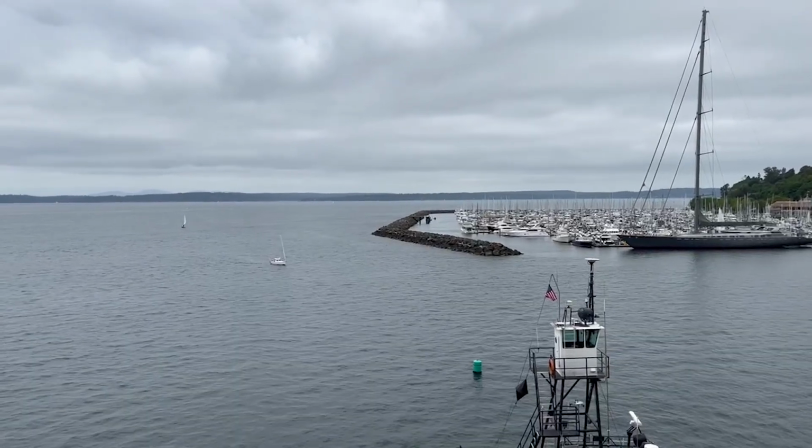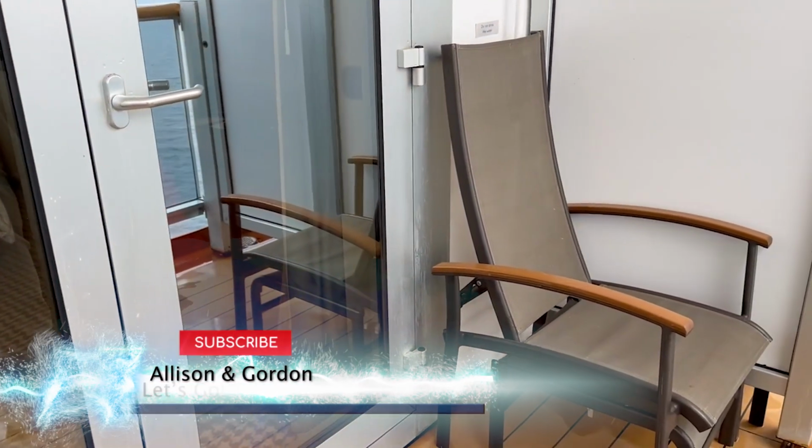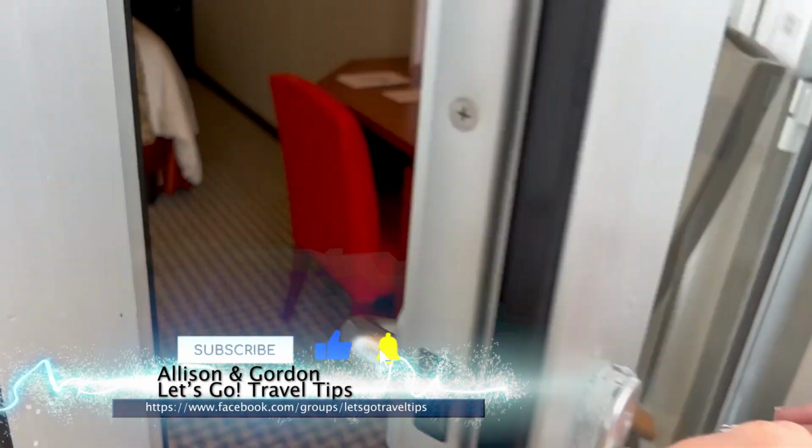So let me just show you the balcony from this side. So right here, there's the other chair. And you just pull down on the handle like that, and in you go.